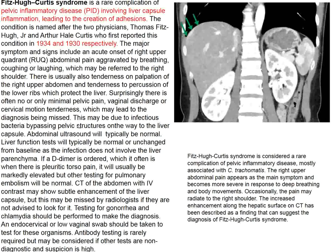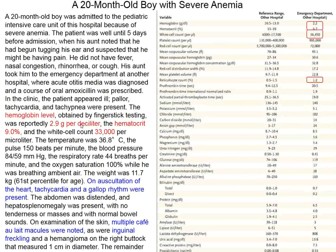Then the patient in the New England Journal is a 20-month-old boy who shows up not doing well. He's coughing and has upper respiratory symptoms and shows up in the emergency room and has a hemoglobin of less than 3, and his hematocrit is 9. Also remarkable is a white cell count of 33,000. And these findings are not a harbinger of anything good.